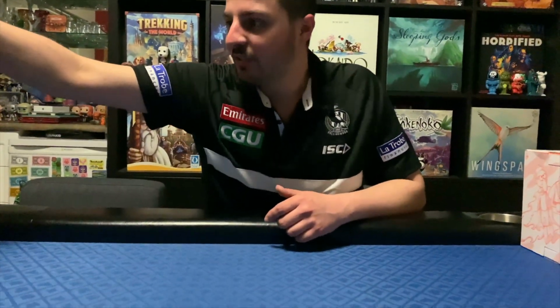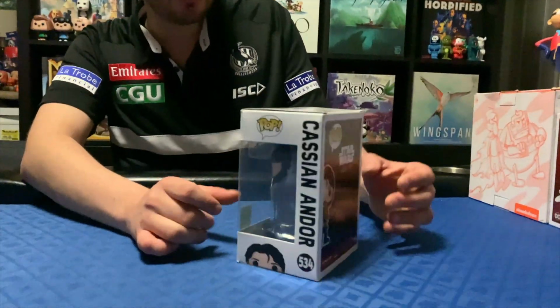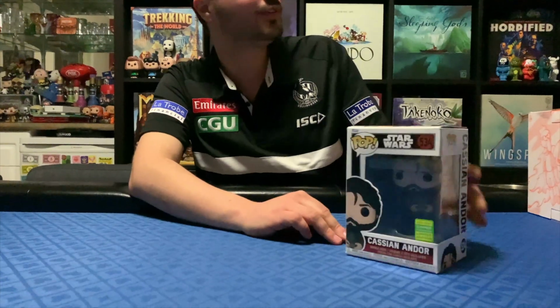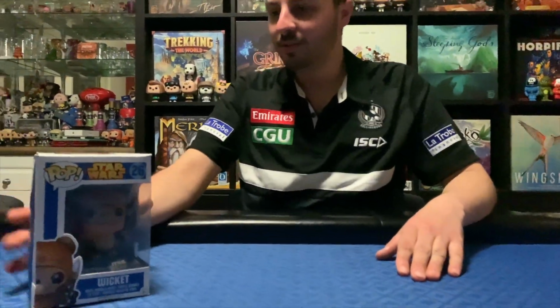Alrighty, so next up, Jesse, you've got Star Wars stuff. You've got a bunch of Star Wars pops. Andor from the Andor series. Nice. That was a recent con? Yeah, recent con, $5. You can still get him, but for $25. So save $20 there. Yeah, very nice. Underrated show. I thought that was good.